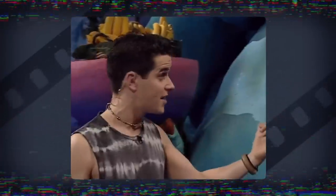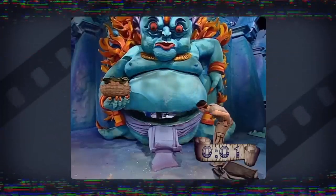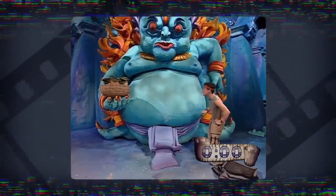However, all 4 team members needed to be out of the temple. If even one of them got locked in, then sadly, they go home with nothing, with the exception of a Jungle Run t-shirt and rucksack.